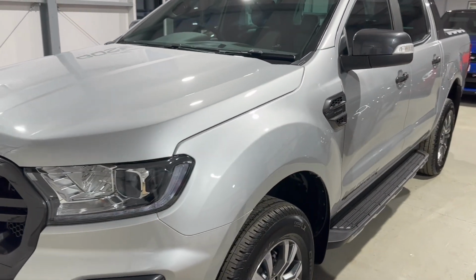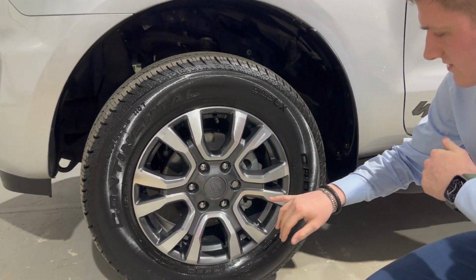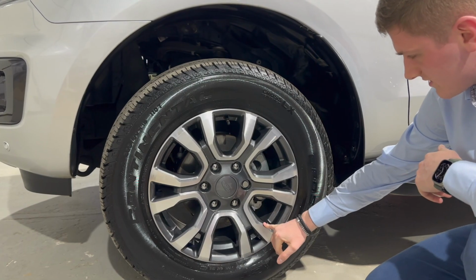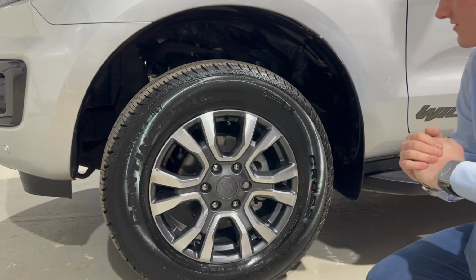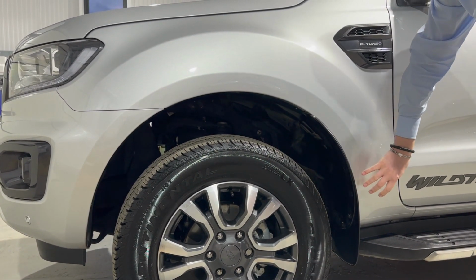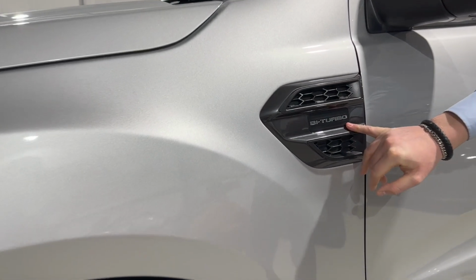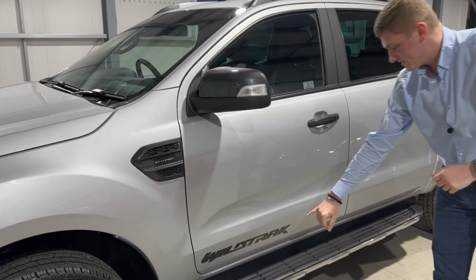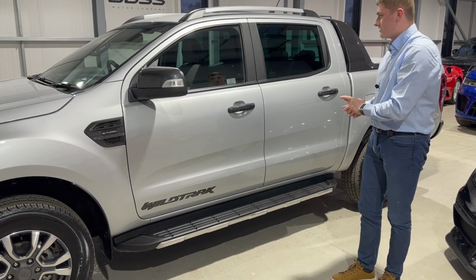And then coming around the side, we've got these, I believe they're 18-inch Ranger wheels, two-tone, so diamond cut on the faces and then gloss grey on the inserts, and then silver painted calipers behind there as well. Obviously tons of clearance on the Rangers, and fitted with mud flaps as well to protect the inside of the front arches there. Bi-turbo badge in there to tell you that it is that new 2-litre engine. And then obviously the Wildtrak decals down the side, and then long running board side steps go all the way down the side of the car.